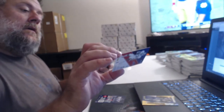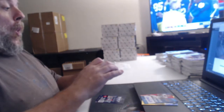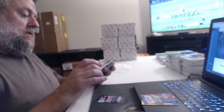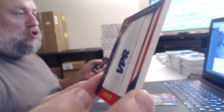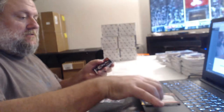$4.99, Kevin Green. To 99, Andre Reed autograph. Look at that. I don't know what the hell that is. Numbered to 30. Piece of an armband or something. Paxton Lynch. Super chunk. Sadly, it's Paxton Lynch.